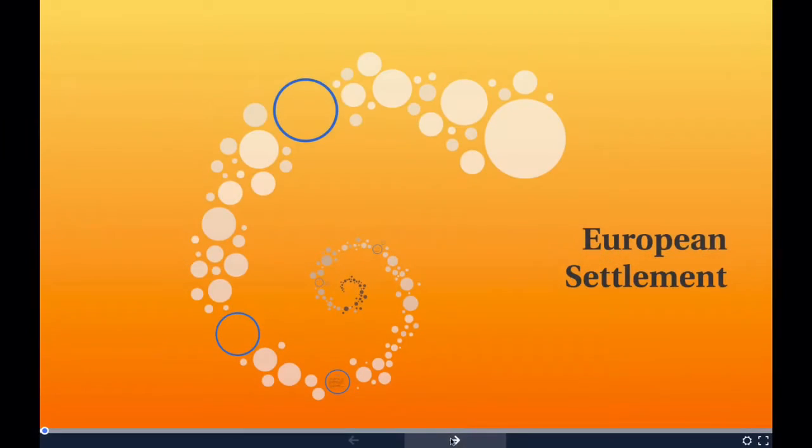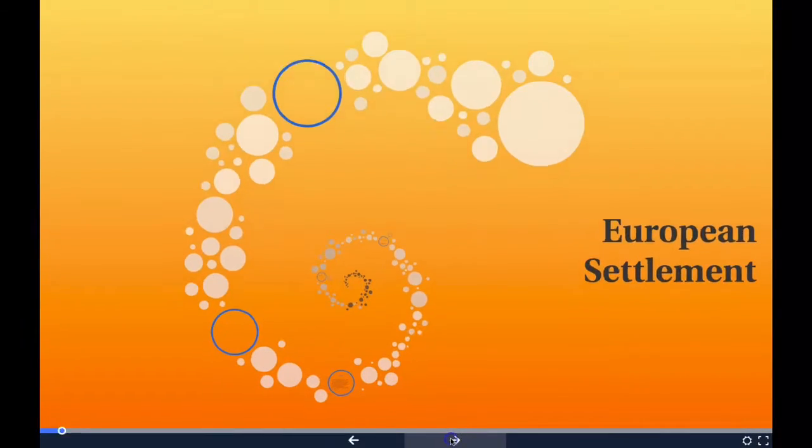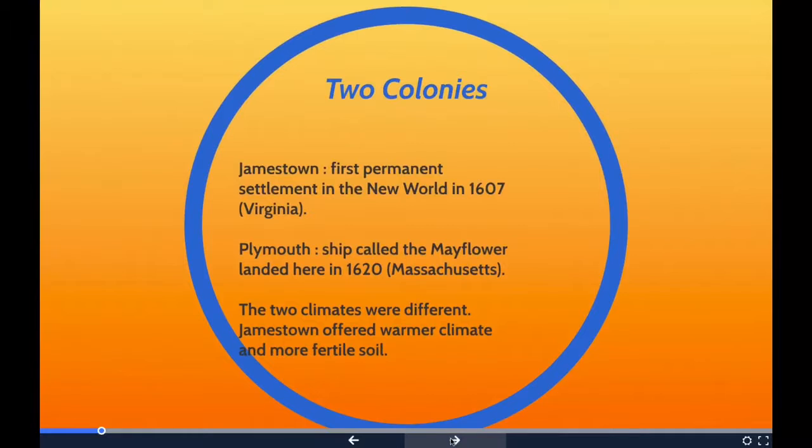Let's take a look at European settlement. With the European settlement, we're really going to be looking at two colonies. The first colony will be Jamestown, and the second one will be Plymouth. We're going to go back and forth and compare how each of these two early colonies in North America developed, and the similarities and differences between them.